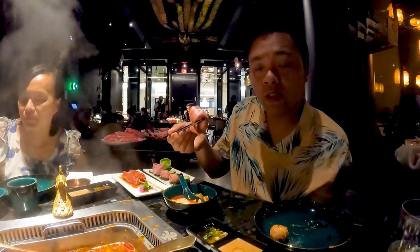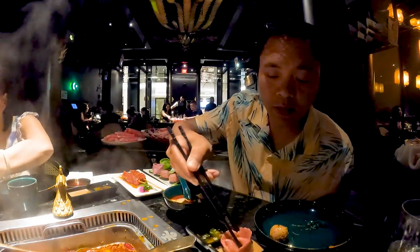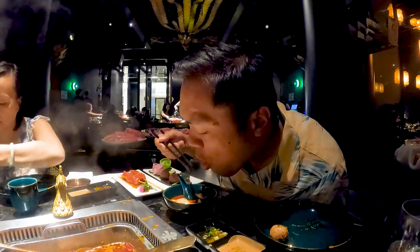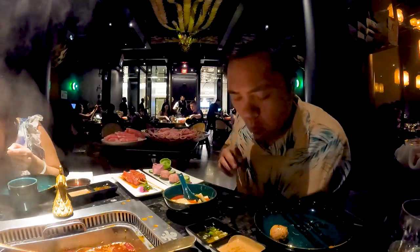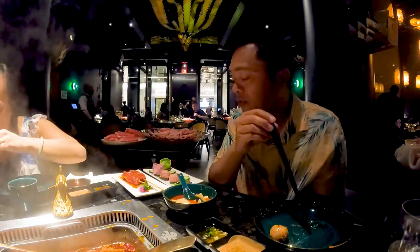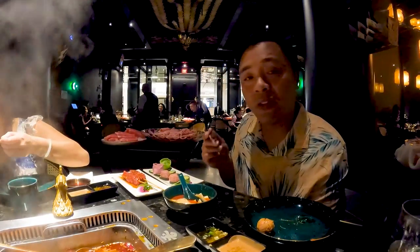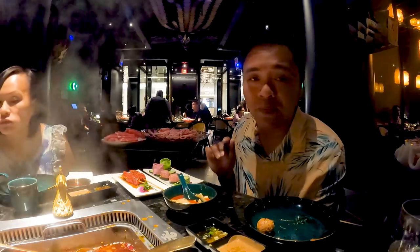All right, so we're gonna try the dumplings. Put in some sauce. Wow, that is a very good dumpling. That's a very good dumpling. The outside casing isn't too thick, so you can taste it, but it doesn't take away from the actual dumpling flavor of itself. Oh man, very good.